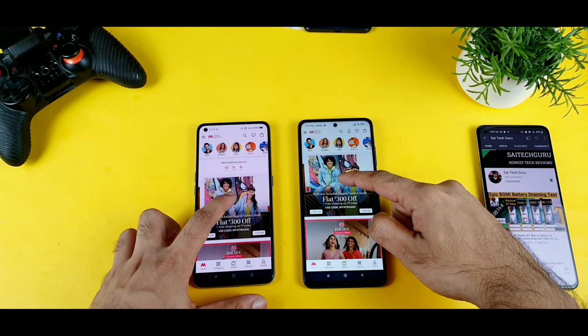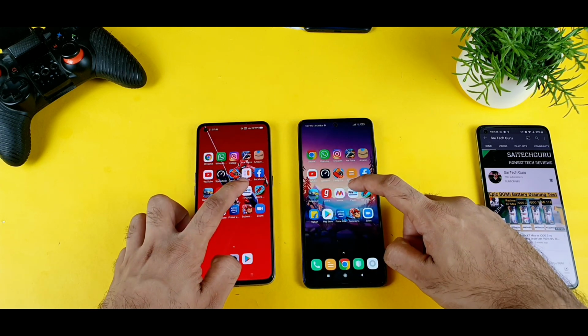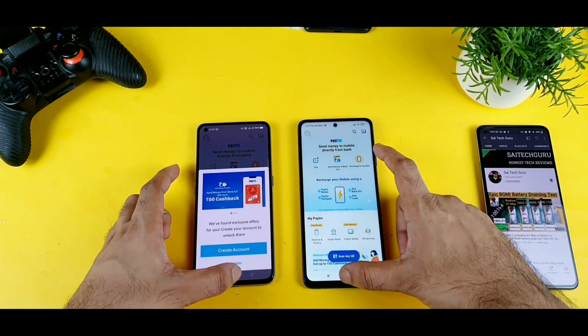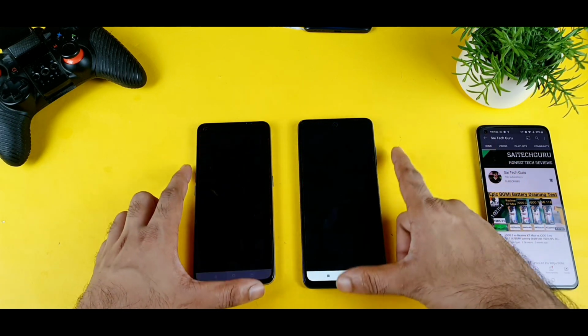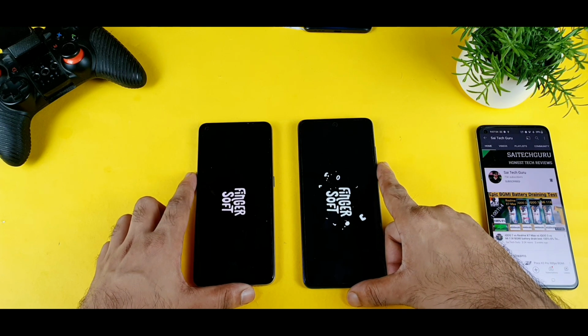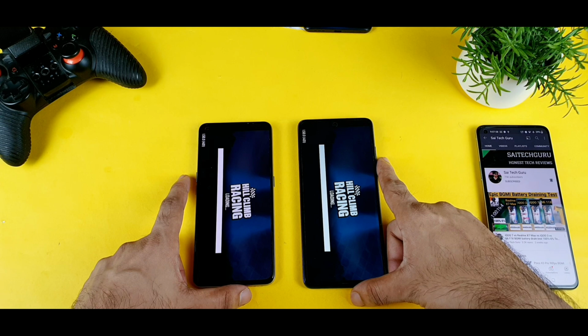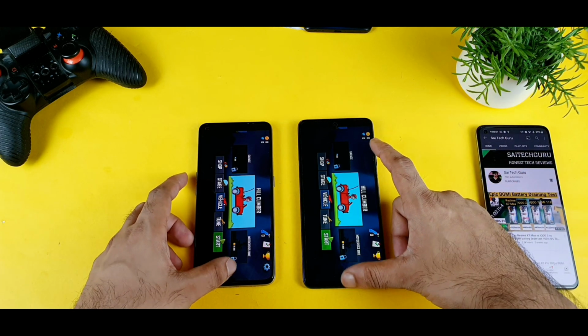First Poco X3 Pro. And next Paytm. First Poco X3. I think most of the time the Poco X3 Pro was the first phone to open the games or any kind of applications. So maybe this time slightly different, I think. Realme X7 Pro did open, but both at the same time.